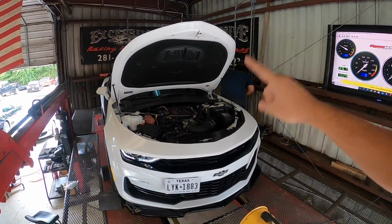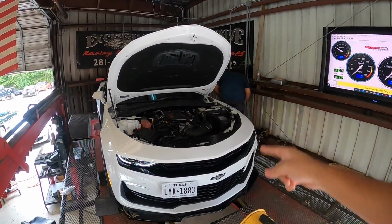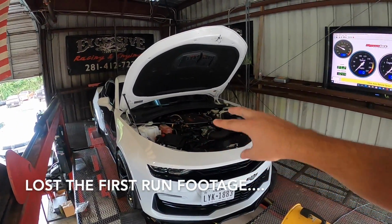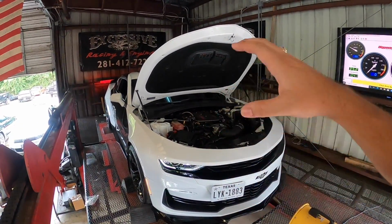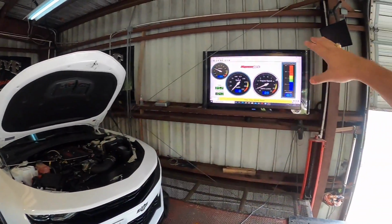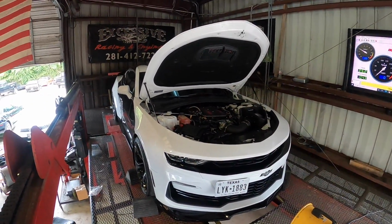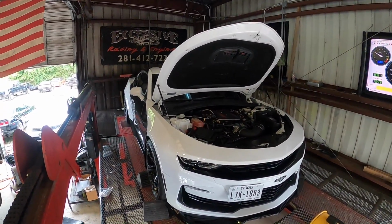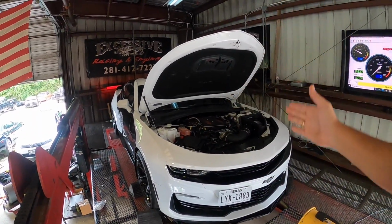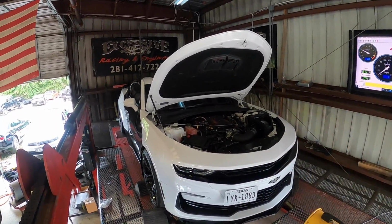First run, again, we're gonna do NA so we can get a baseline, and then we'll do the 150 shot of nitrous. All right, guys, ready for run 2. We're gonna do another NA run just to make sure we have a good baseline. We saw 537 last time. Let's see what it'll do this time. And these runs are all in 6th gear, so it's not the 1-to-1 gear. So true 1-to-1 would be a little higher.